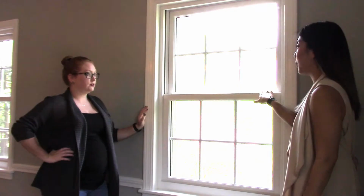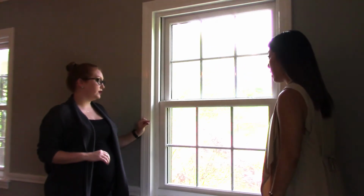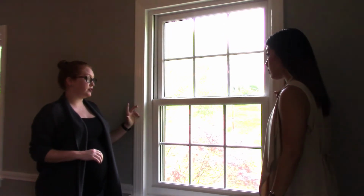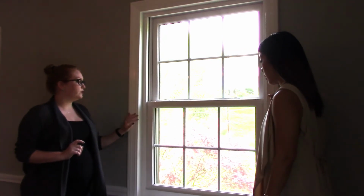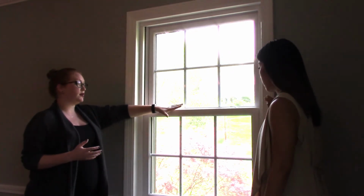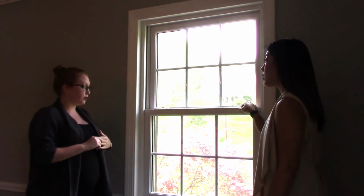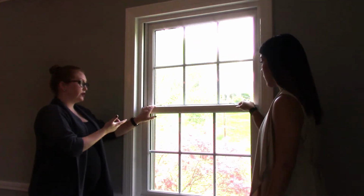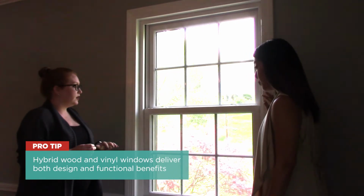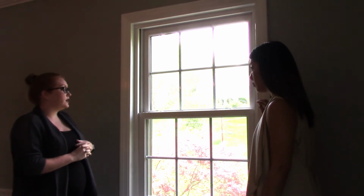So are these windows original? These are not. When we bought the house, there were single pane windows. Buyers tend to want double pane windows for energy efficiency reasons. And we knew that we wanted a window that was wood on the inside because that is what is appropriate for this style of home, this neighborhood, this price point. This one is vinyl on the outside, which is great because it gets wet with rain and everything, but it's wood on the inside. We've gotten some great comments on these actually.